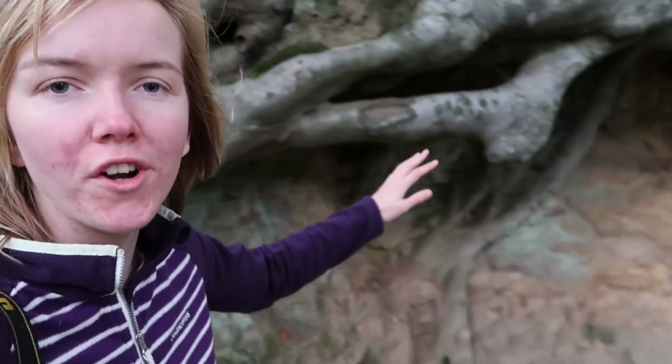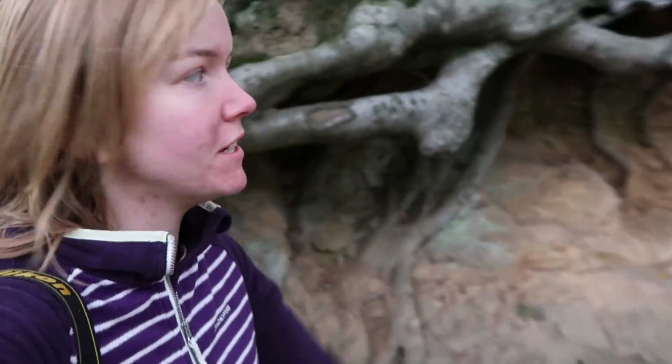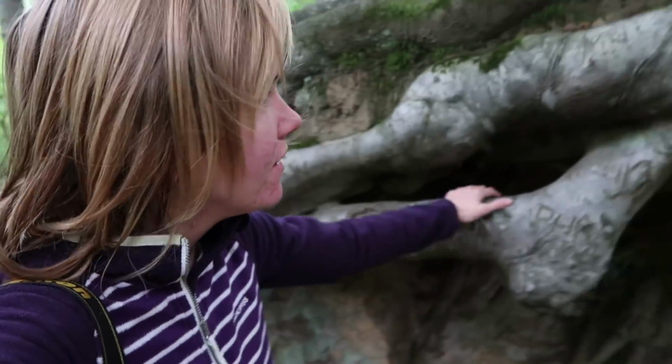Look at this root system, this is incredible. All of this is worn away and all these roots have been exposed. It's amazing what is underneath the ground that we're unaware of, especially with big old trees like this. Absolutely incredible.